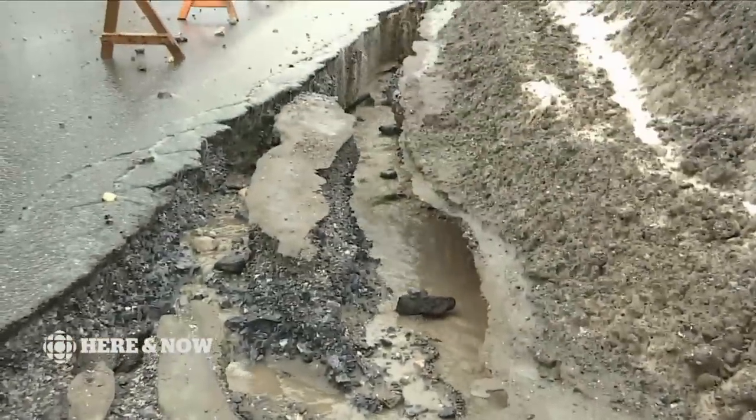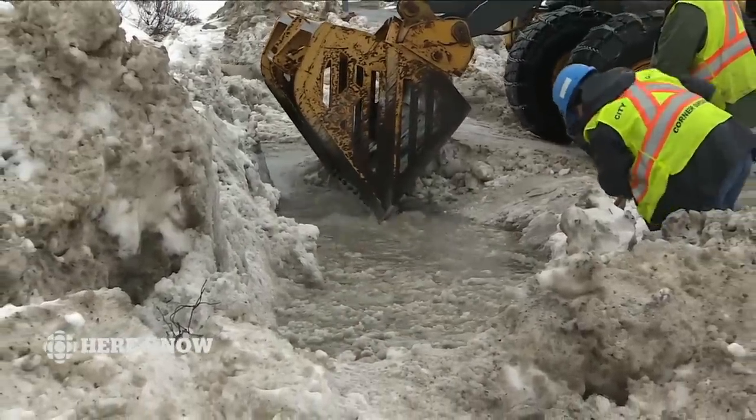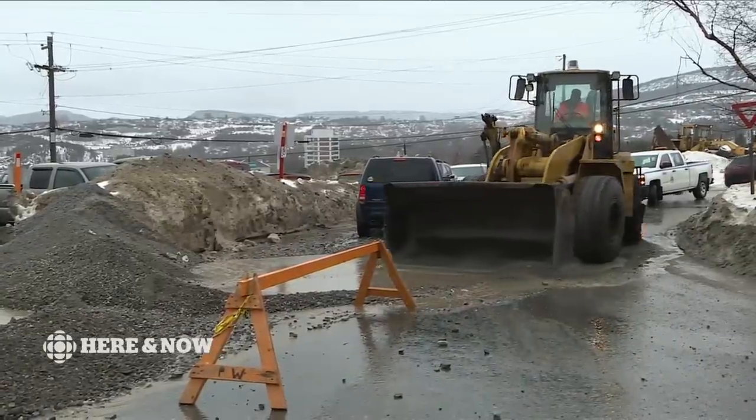Roads eroding in Corner Brook. After heavy rain, mild temperatures, and melting snow hit the west coast. And tonight, they're now bracing for freezing temperatures.